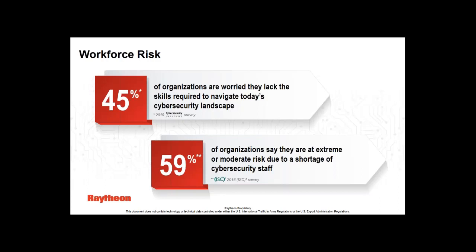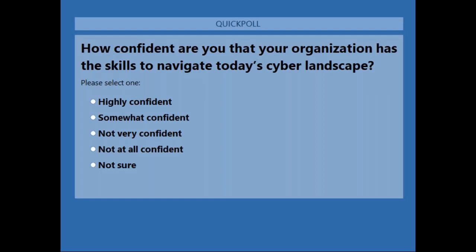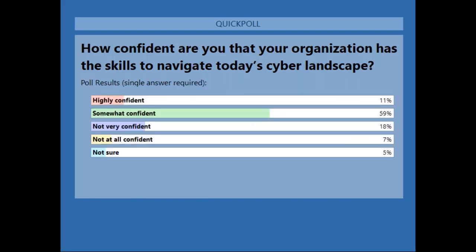Just to take these numbers and put them in context, what I'd love to do, Holger, is see what the audience thinks. Can you run the audience poll in this area? Absolutely, thank you, Stuart. The next audience poll question is, how confident are you that your organization has the skills to navigate today's cyber landscape? And here are the results.